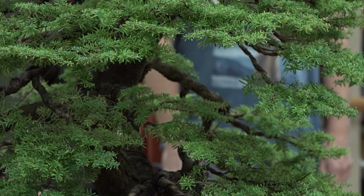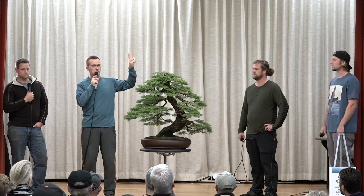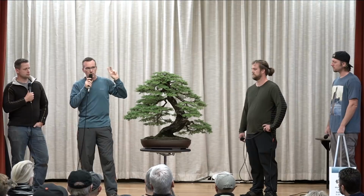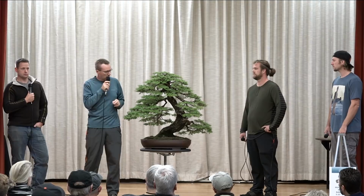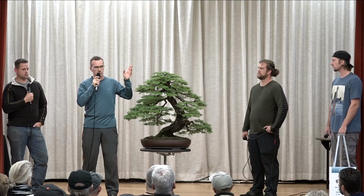Is this an old tree or a young tree? It's an old tree. Okay, old tree. Is it a thick trunk tree or a thin trunk tree? It's a thick trunk tree, right. So on a thick trunk tree, how long are our branches? They're long, right. On a thin trunk tree, just to talk about the opposite, how long are they? They're short. They're close to the trunk.